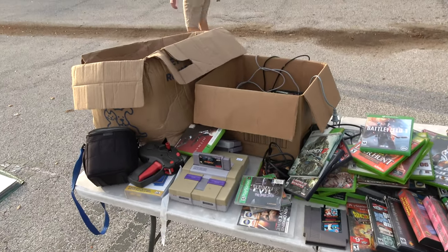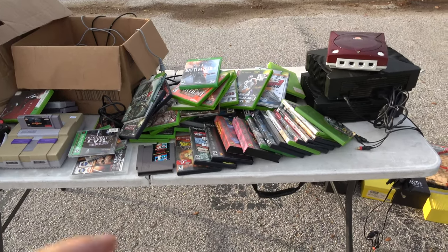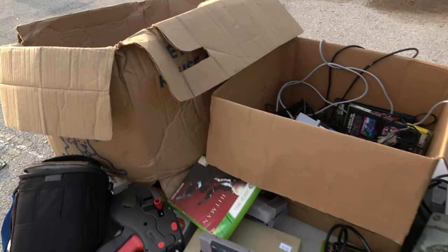So let's take a look at the table as a whole. I gotta clean all this off and put my other stuff up, because I gotta price all this. But the deals are still here.